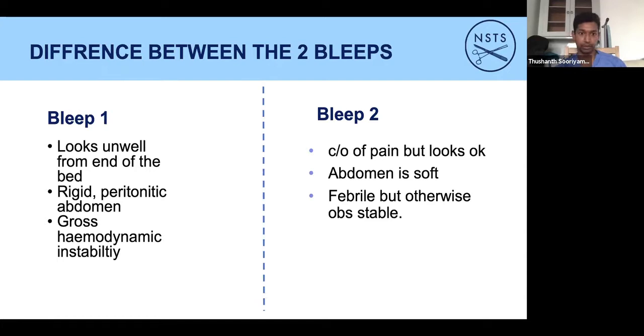You can go off the OBS, and then the next thing that will guide you is your examination. And to be honest, the fullness that I mentioned in the abdomen, it doesn't really matter if you don't pick that up. The only thing that really matters is, is this patient peritonitic or are they not? Or even more simply, is this patient's abdomen soft or is it rigid? And if you just do those things, you won't miss a seriously unwell patient.